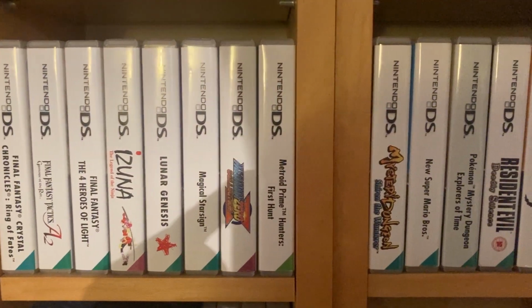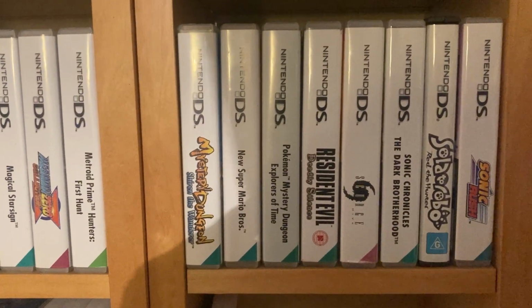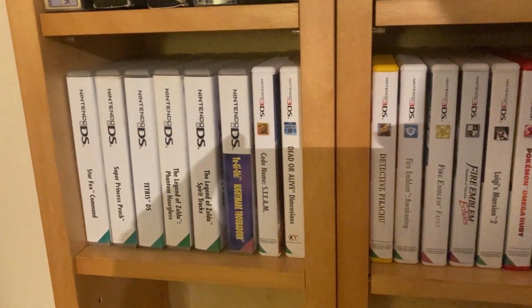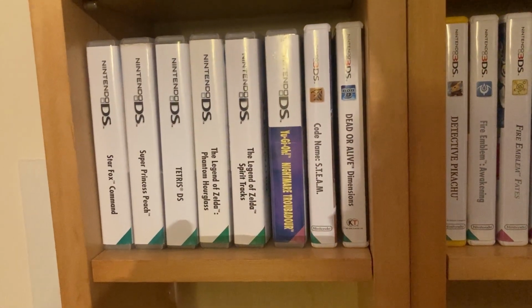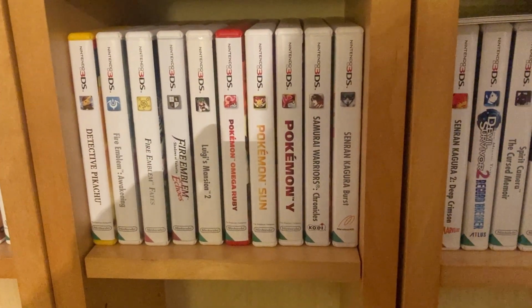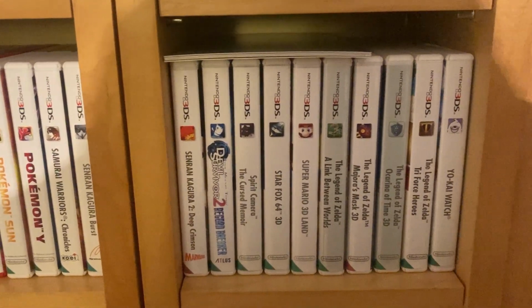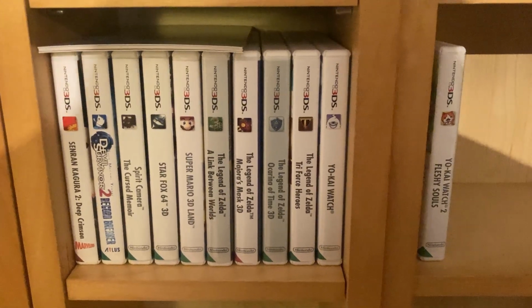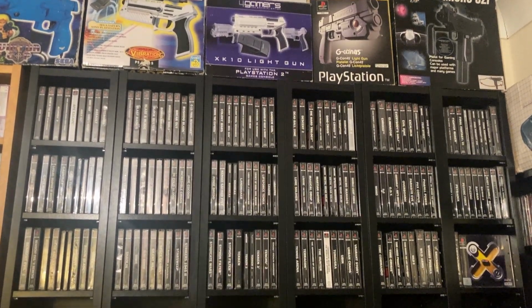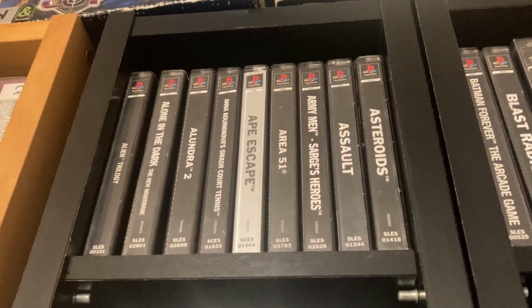We have some DS games here. The DS cases are nice and sturdy. They're a little bit different from the American style cases, which are a little bit thinner, and I know they have a space in them for Game Boy Advance games, so a lot of people do use those as cases for loose Game Boy Advance games, which is kind of cool. Here we have 3DS games here. Certain DS and 3DS games are becoming more sought after and more expensive, so that's definitely something I would keep an eye on.